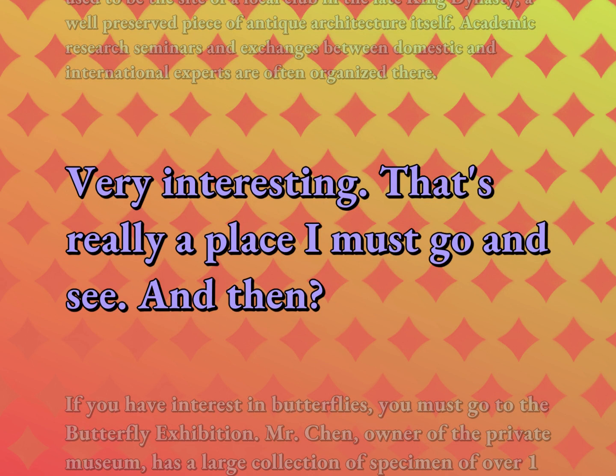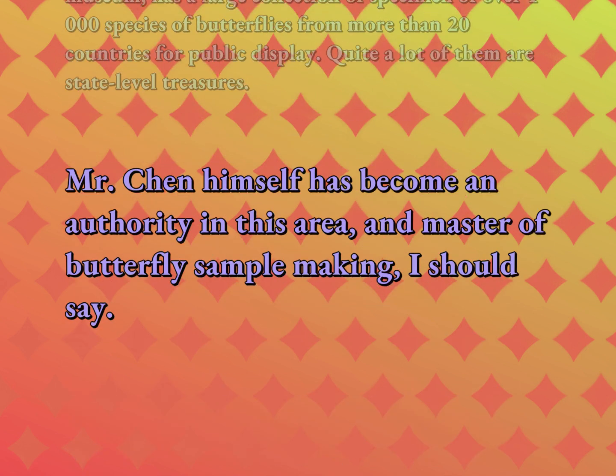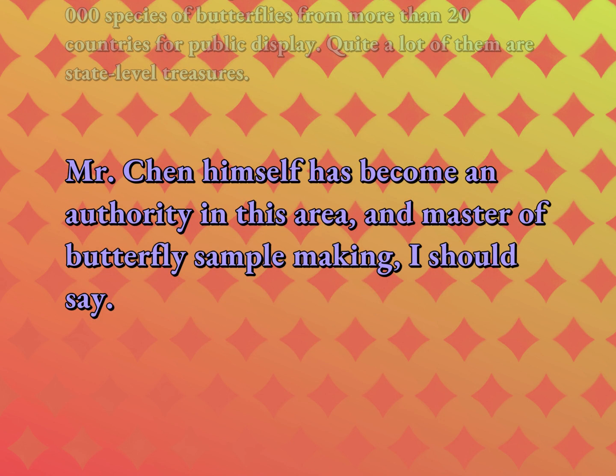And then? If you have interest in butterflies, you must go to the butterfly exhibition. Mr. Chen, owner of the private museum, has a large collection of specimens of over 1,000 species of butterflies from more than 20 countries for public display. Quite a lot of them are state-level treasures. Mr. Chen himself has become an authority in this area, and master of butterfly sample making, I should say.